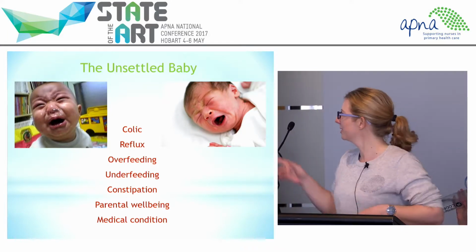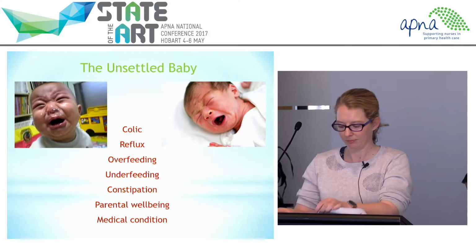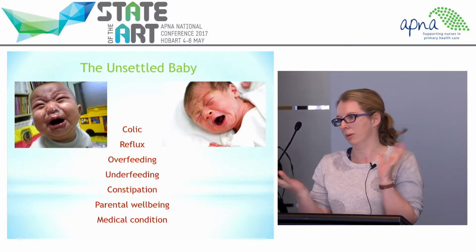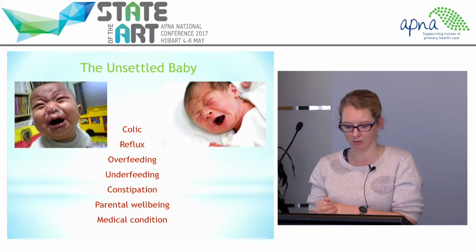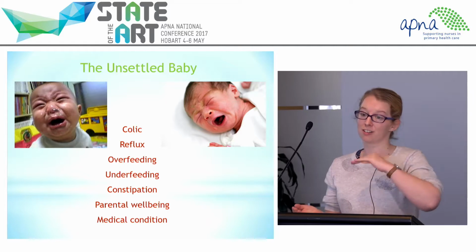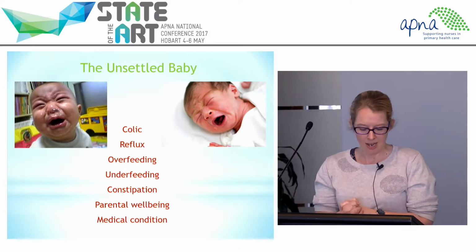So quite often we see babies like this that come into the clinic. And we've had lots and lots of questions about unsettled babies. That's probably the most questions that we get: why is my baby unsettled? So there's so many different things that can cause an unsettled baby, and a lot of the time it's ruling things out to try and get to something at the end.